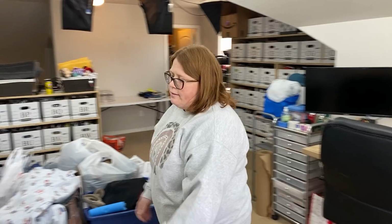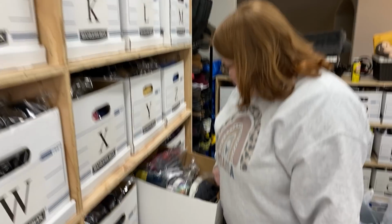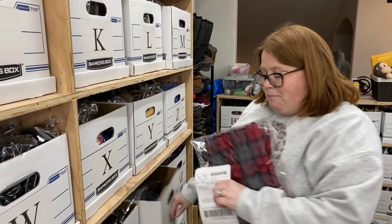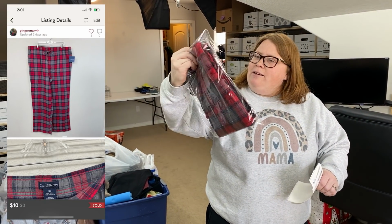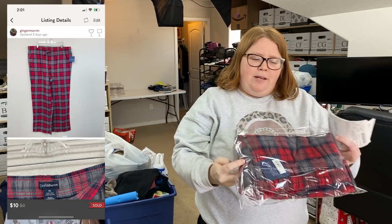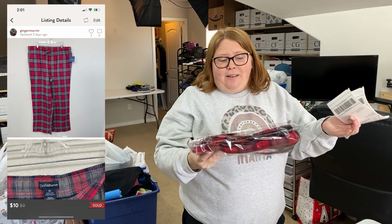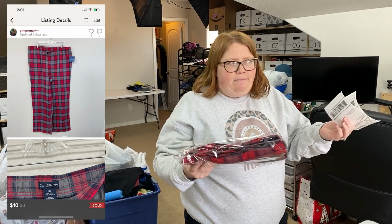Okay, this one is nothing to write home about, but I would probably pick it up again, even though I know I made like $4.50 profit on this. The brand is just Craft and Borrow, which I believe, yeah, it says Kohl's on it. So just a pair of men's Kohl's pajama pants, but they were new with tags. I was already at the thrift store. I already had a cart full of other stuff, so I was like, why not just throw these in there too?